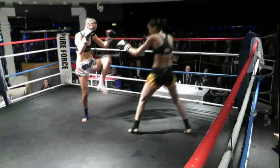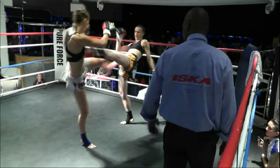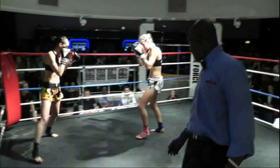Van Oortmerssen throws the first low kick for the two girls. Trying to work behind a stiff jab as well. Lucy Payne quickly takes centre ring, stalks the girl around the apron. Front tip kick by Bonny to the face of Payne.